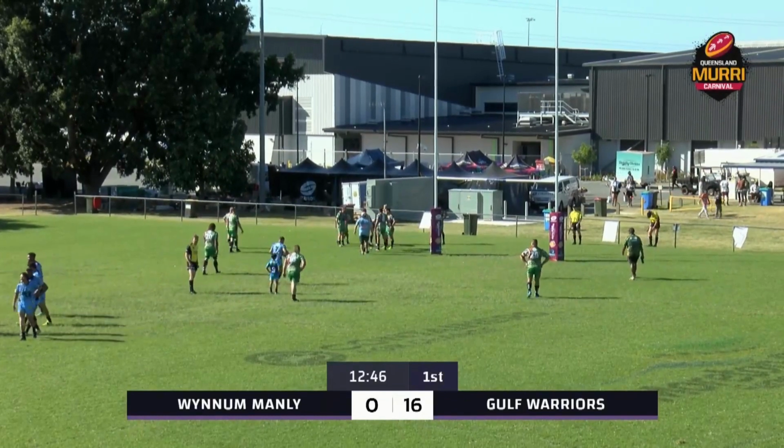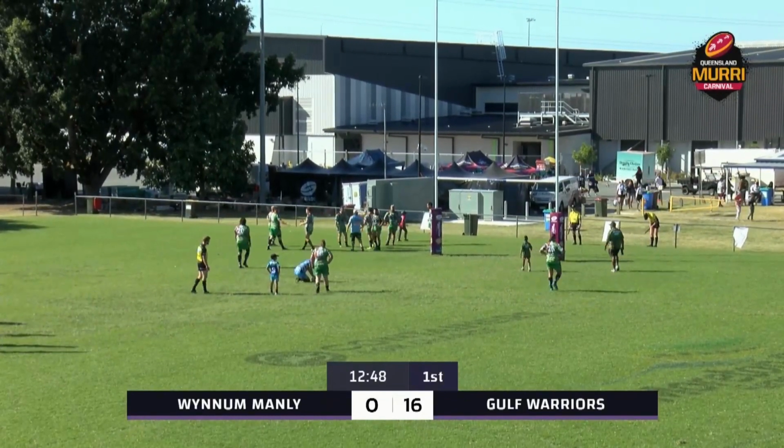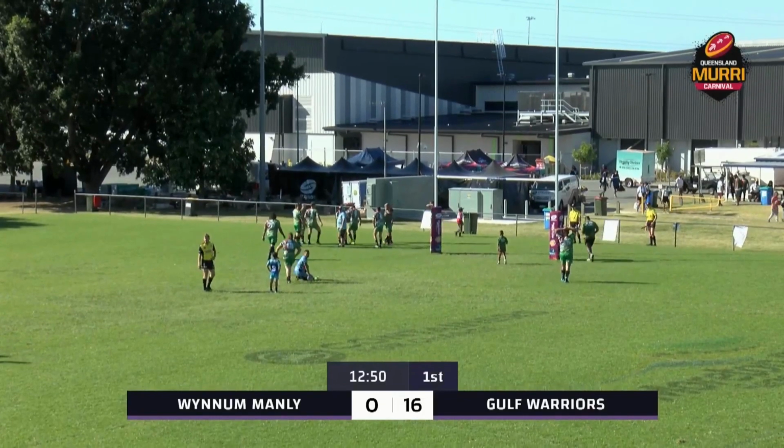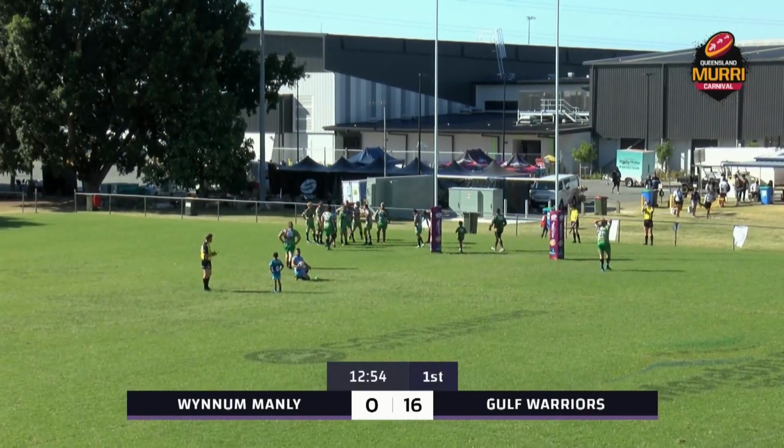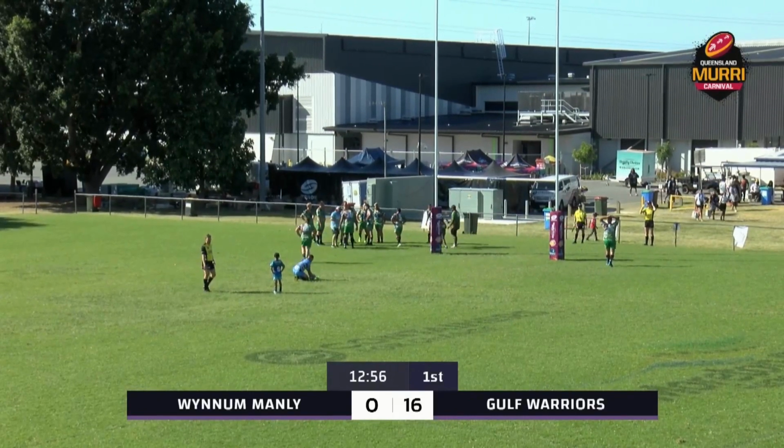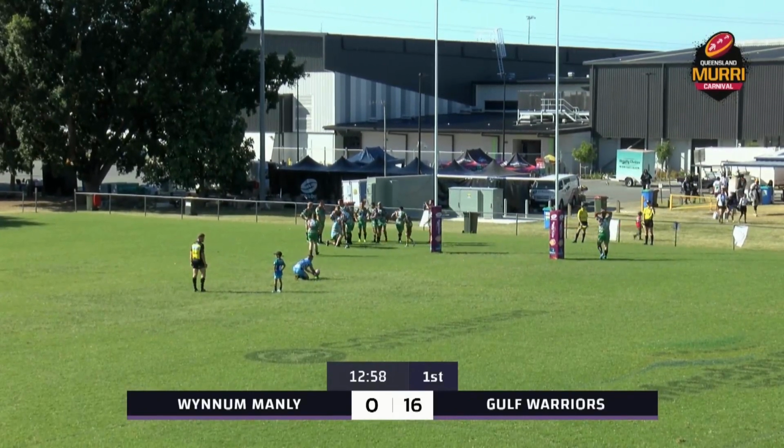Yeah, and from back there too, that's the exactly defensive half. That was a good run. And like you said, the backup was there. Left to right options as well. And Rosendale down for 2 tries so far.